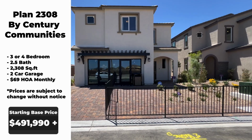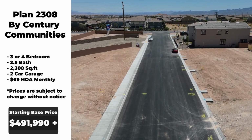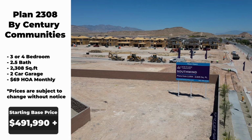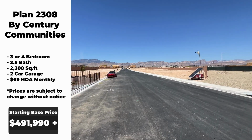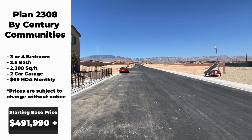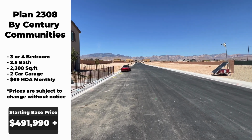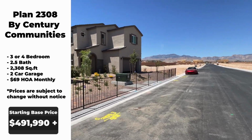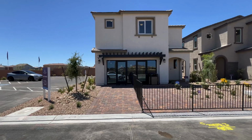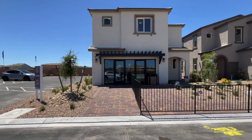Also, it is in an HOA community, $69 a month. They are going to be building a total of 148 homes here, guys. As you can see, they haven't finished completing a home yet. They just recently opened about 2 weeks ago. And like I always tell everybody, if you want to get the best price, typically you want to be one of the first ones, in the early phases as the builder starts building out, because the farther the phase, they start increasing the prices. All right, so enough of me talking, let's go inside.